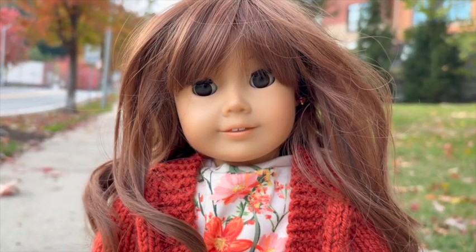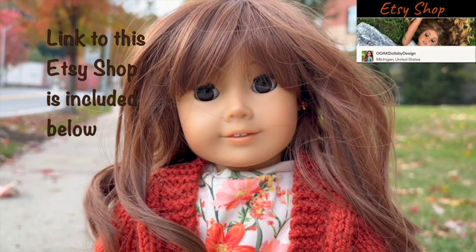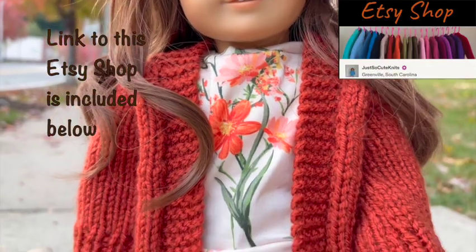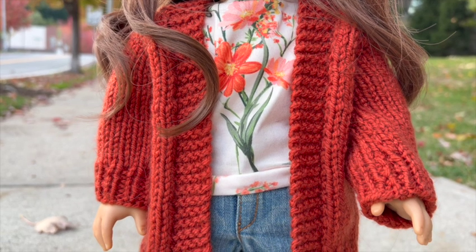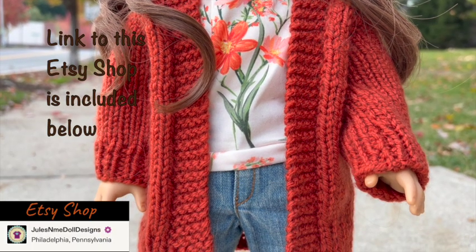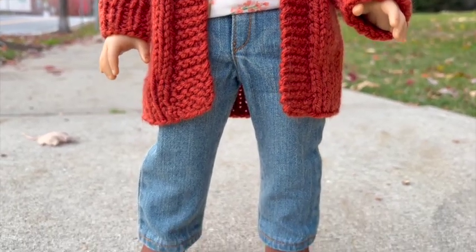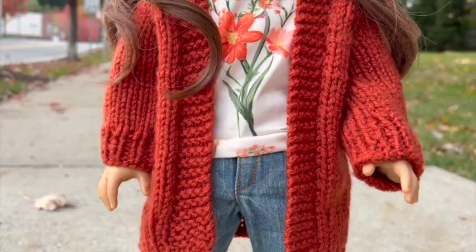Hey, pretty girl. Her wig I purchased from this Etsy shop, OOAKDollsbyDesign. Her cardigan I purchased from the Etsy shop Just So Cute Knits. And her pretty shirt underneath the cardigan is called Soft Peach Floral Top, and I purchased it from Linda's Etsy shop called Jules in Me Doll Designs. She's wearing a pair of off-brand jeans and American Girl boots. Let's take another look at her.